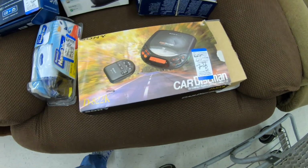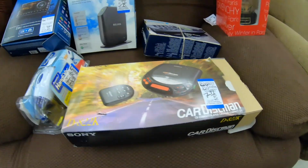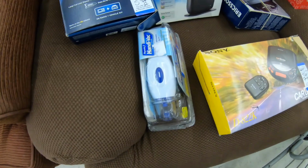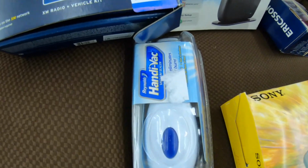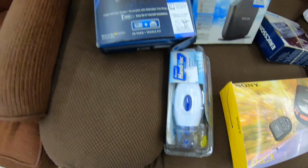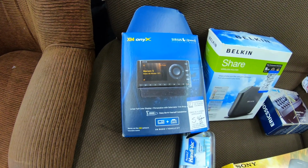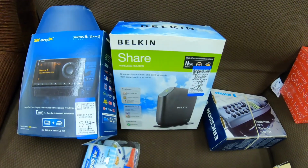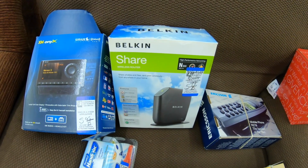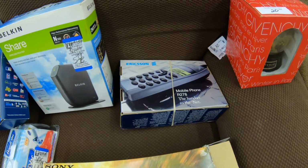Starting out with this Sony car Discman, it was in horrible condition. If it was in perfect condition, the sky's the limit on those. This little handy bag, looked it up, wasn't worth anything. Left it behind. Then we got the XM Onyx. Some of those are worth some money, but that one was not really worth anything, so I passed on it. Again, always look up your modems and routers. This Belkin Share one was not worth anything.